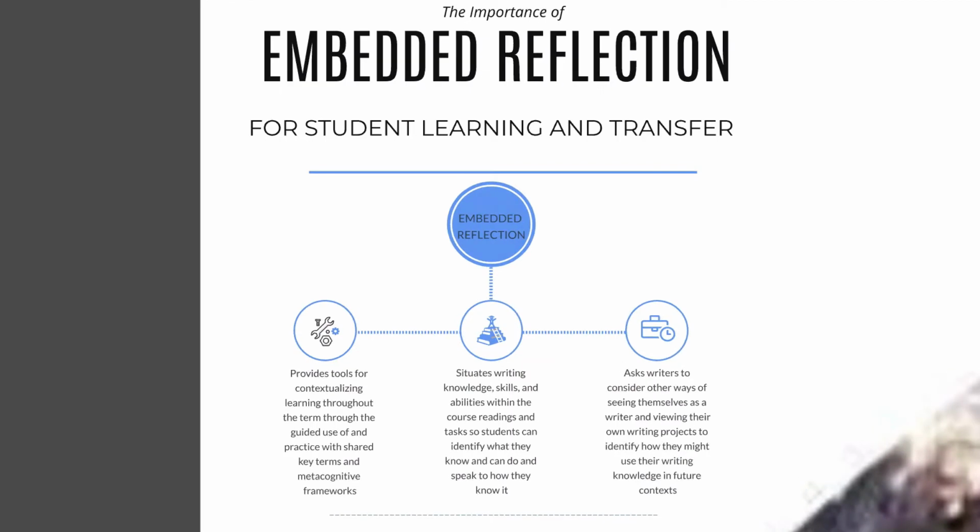In this scenic overlook, we can see that the importance of embedded reflection for student learning and transfer really comes in 3 specific areas. It provides tools for contextualizing learning throughout the term through the guided use of and practice with the shared key terms and metacognitive frameworks. It situates writing knowledge, skills, and abilities within the course readings and tasks so students can identify what they know and can do and speak to how they know that. It asks writers to consider other ways of seeing themselves as writers and viewing their own writing projects to identify how they might use their writing knowledge in future contexts.